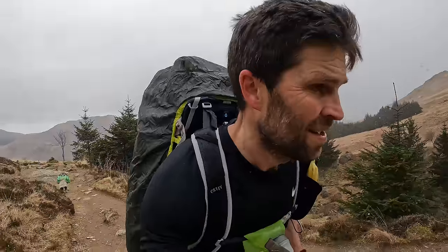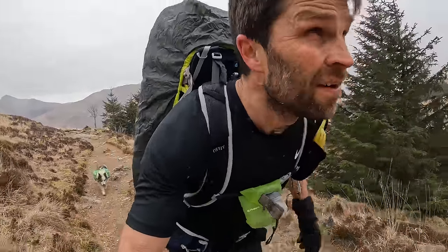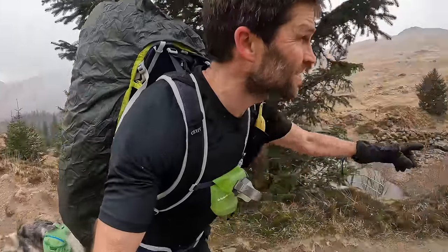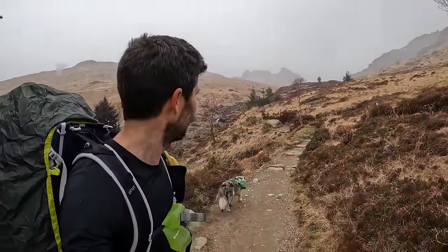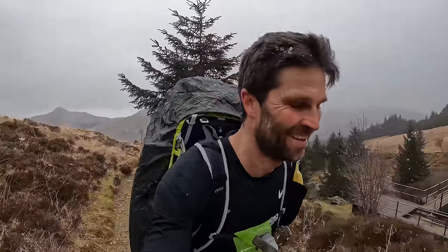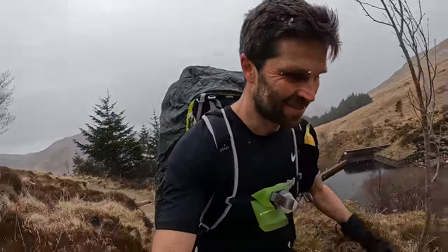Anyway, we need to continue up and try find the Cobbler. You can see it up there, but it's just quite faint really with all the snow coming down. It looks pretty epic though, I've got to say, it is epic. Oh yes, I just get excited. It is just brilliant.